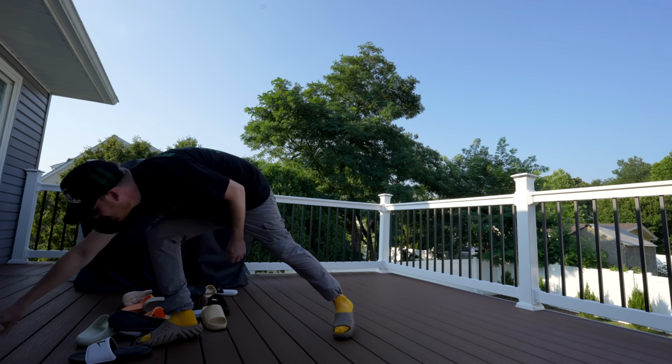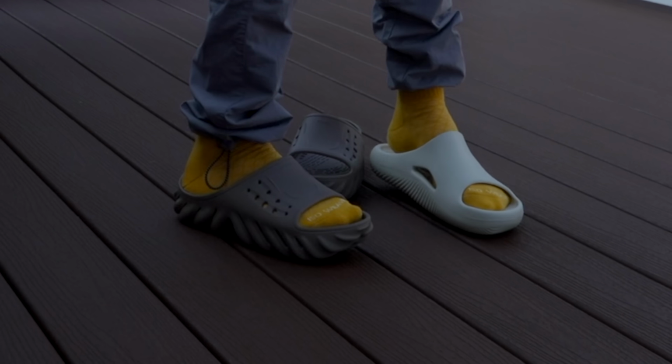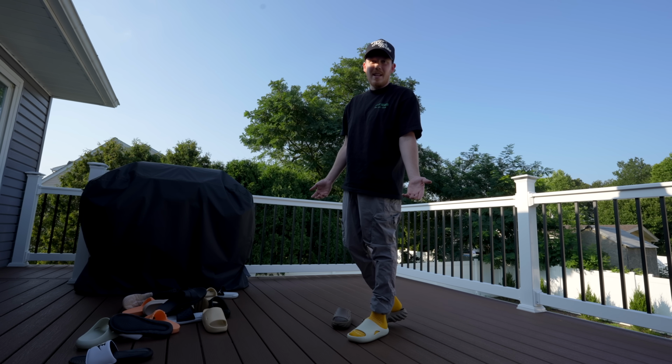Let me throw on one of these guys. Gotta get an immediate comparison. Oh yeah, they're definitely softer. They're a little bit higher. It's not that much softer though. It's not mind-blowingly soft.